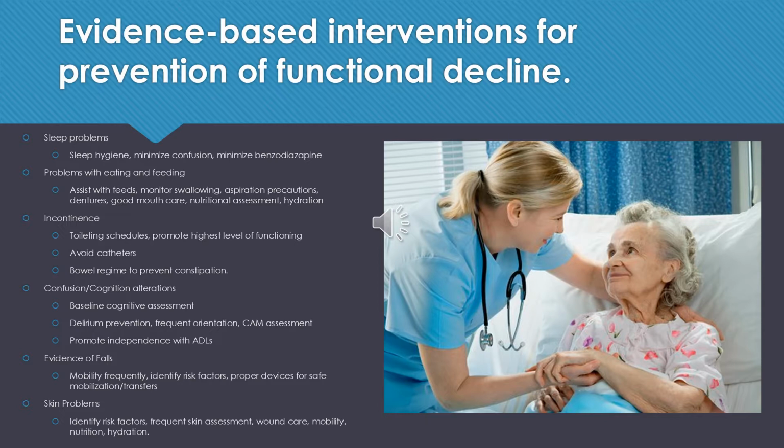And lastly, we look at skin problems. If we identify the risk factors, then we are able to help prevent any decline during hospitalization, and frequent skin assessment is important. Also, we want to prevent patients from requiring wound care or any wound interventions during hospitalization, and we want to try to maintain intact skin and prevent any further injury by promoting mobility, nutrition, and hydration.